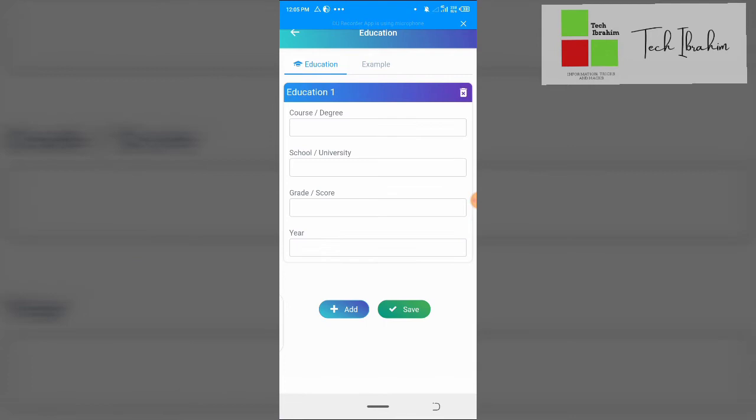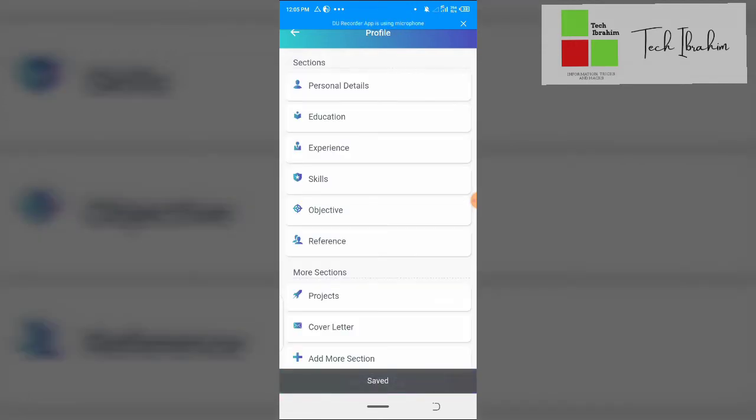Examples are there. You just look at it and think, what are my own details? If this one is like this, then you put your own details there. Then you save. Once you save, that is it. Then you go to the other section, experience.